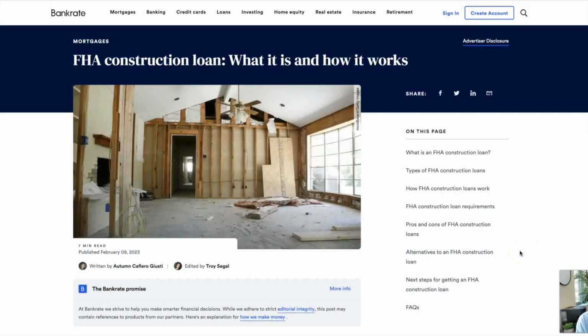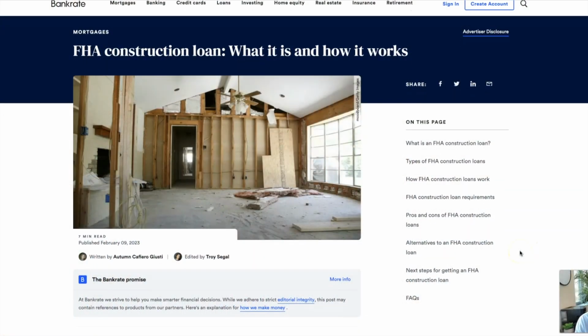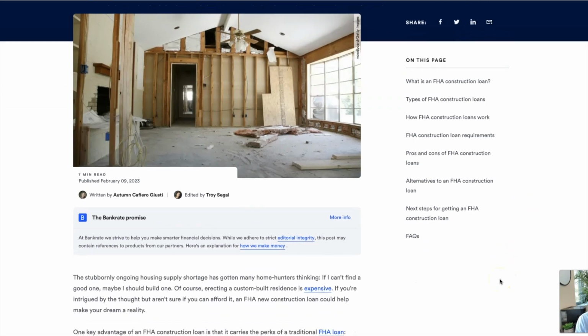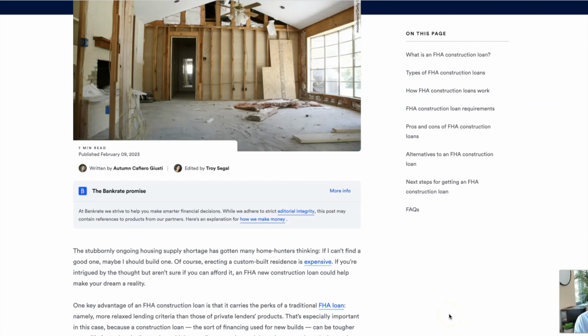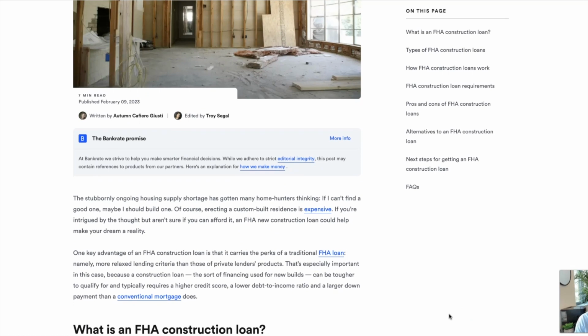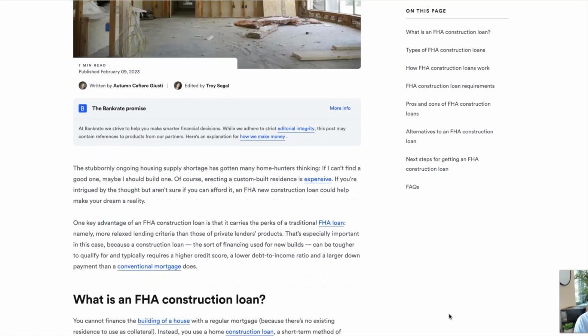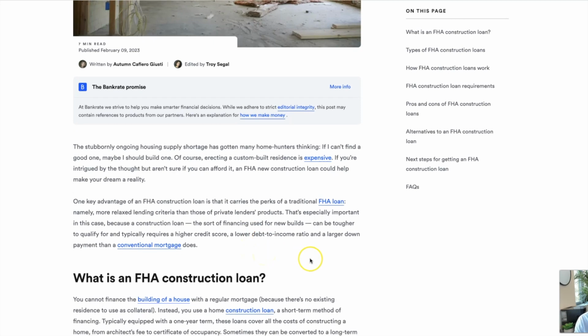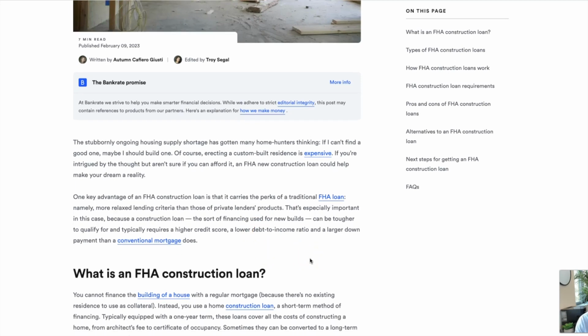Okay, so here's how the FHA construction to permanent loan program works. For most of you, you probably think FHA is just your typical government-backed 3.5% down purchase loan for primary residences of existing homes, but they actually have an amazing program where you can build your own home. One of the key advantages of FHA construction loans is that it carries the perks of a traditional FHA loan, more relaxed lending criteria than those of private lenders. That's especially important in today's market with underwriting criteria being more stringent due to the economy.